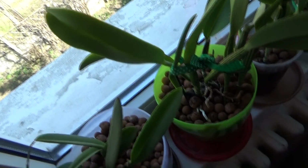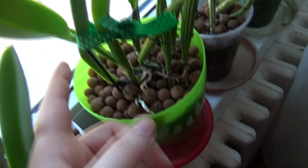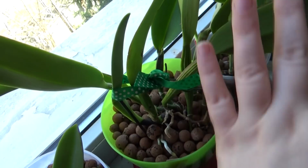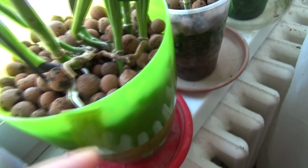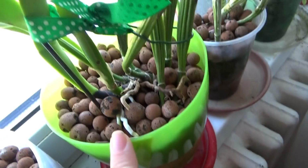And here is my Cattleya Dowiana. She has two growths, or she has two directions of growth, but right now only one growth, and she is producing happy sap. I am trying to train the new growth to grow more upwards because the orchid has a bad tendency to lean over, and she's producing quite a lot of new roots, which is good.